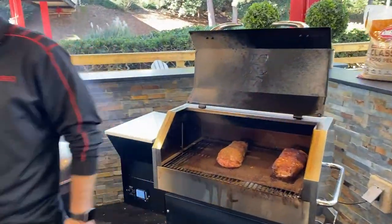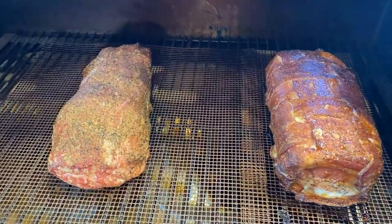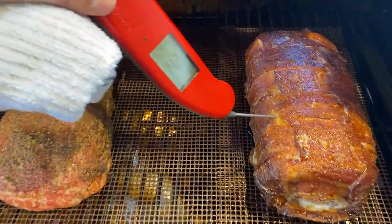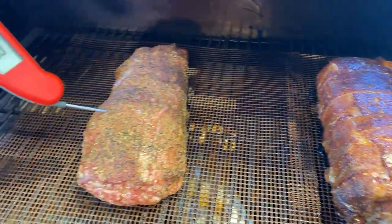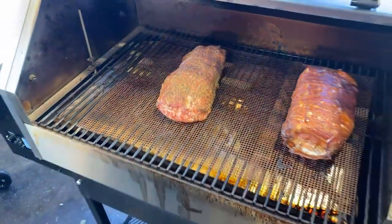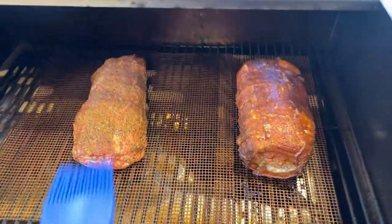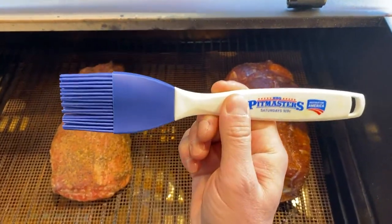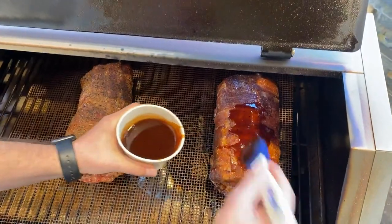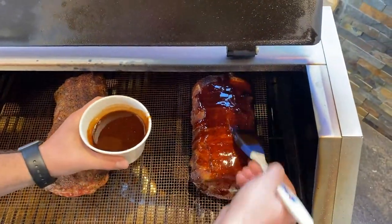I went ahead and I bacon wrapped a pork loin, okay? And we've got one with just herbs, and we're looking for right about 140 degrees on the inside. Look at that, 142. This one's a little bit more, but I want to glaze this bacon-wrapped pork loin with some sauce. And thank you, Barbecue Pitmasters, for the brush. Now, we got a little honey rib rub on the pork loin, and we put a little more honey rib rub on top of the bacon.